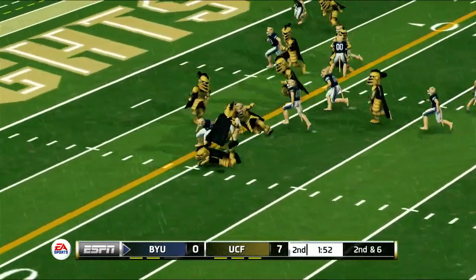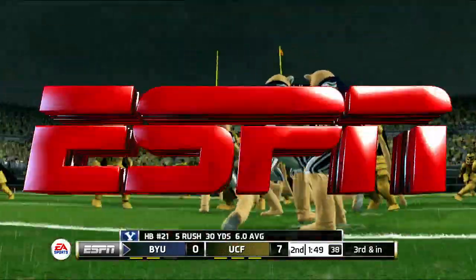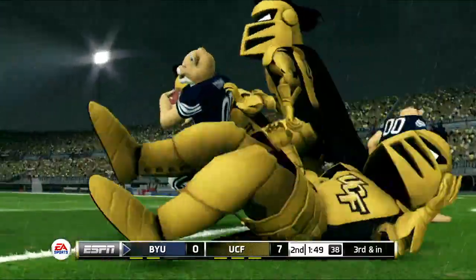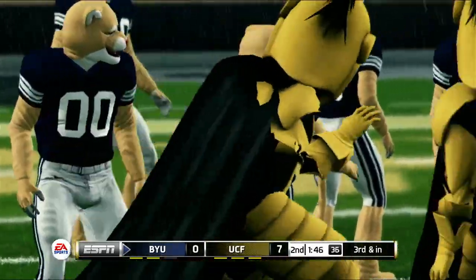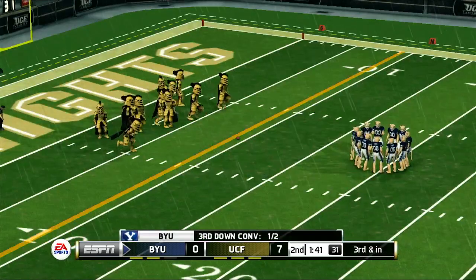A little misdirection. They go to the left for a nice gain. Gain 5 on the play. That'll bring up 3rd and inches. And here's another 3rd down.